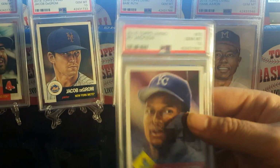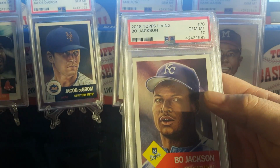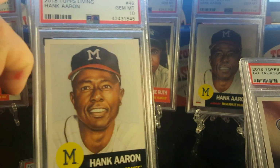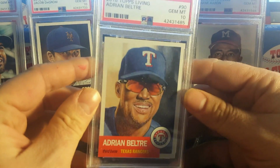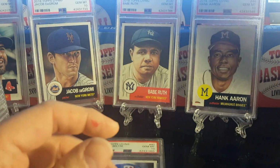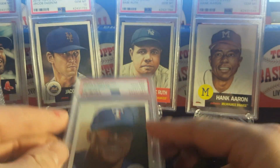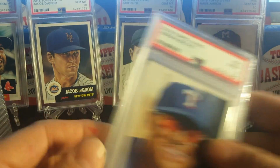Back to Bo Jackson. Another 10. 10. 10. 9. Another Hank. 10. Sweet. All right. Adrian Beltre. Just recently retired. Had a decent career. Should be a Hall of Famer. That's a 10. Not a 10. Ten. 9. 9.